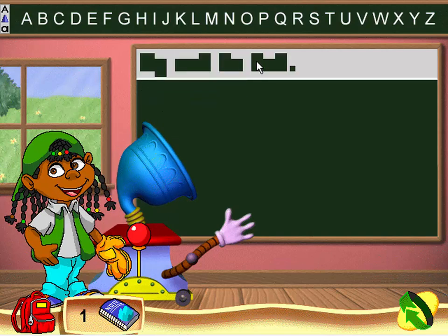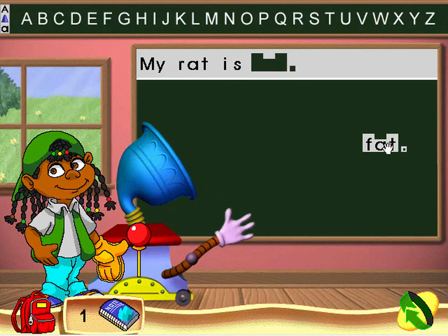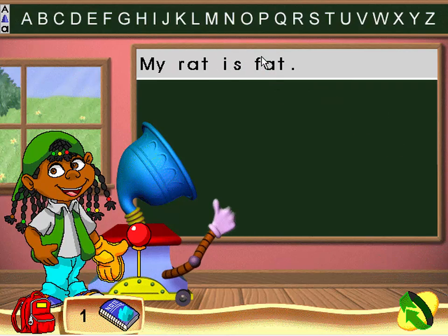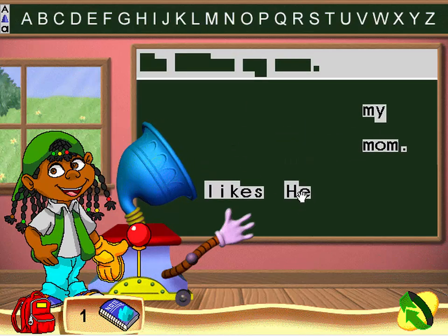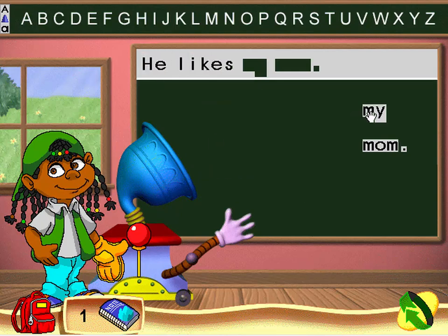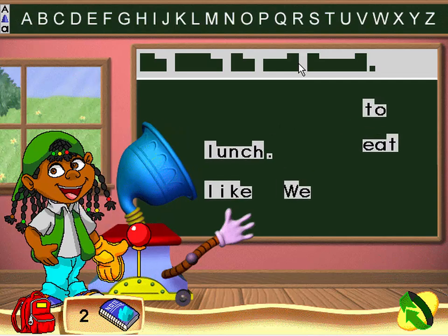Let's make another sentence. Click on the words and put them in the right order on the sentence line. My rat is fat. You got it! The sentence you made says, my rat is fat. Let's make another sentence. Click on the words and put them in the right order on the sentence line. He likes my mom. You got it! The sentence you made says, he likes my mom. You're a sentence star. You earned a school supply. Let's make another sentence. Click on the words and put them in the right order on the sentence line.